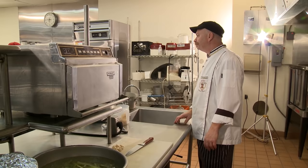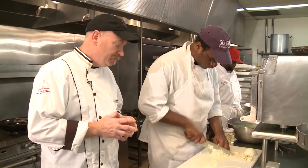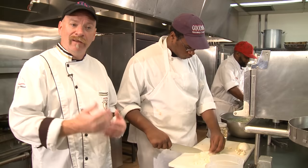Christopher, got your towel? We have to get this thing moving. When he's done, he's going to saute this with some garlic to make them transparent and mix it with spinach. This is one of the sauces for the pasta.